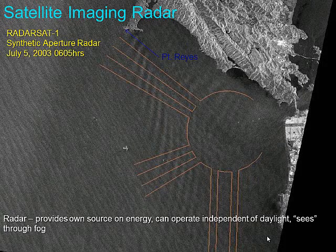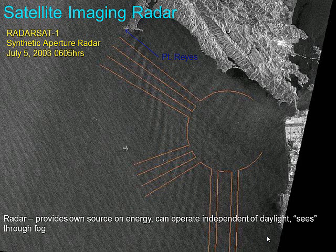Okay, I'm going to show a couple of images here to show the difference between radar and an optical satellite. Radar, as I said, is microwaves. It penetrates cloud cover. It's as if the clouds were not even there. And because the radar satellite provides its own source of illumination, rather than measuring reflected sunlight, it's independent of time of day. This could be midnight right now.